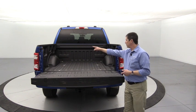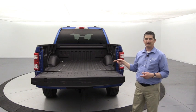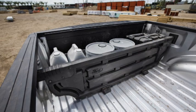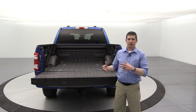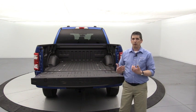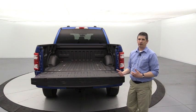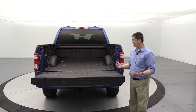Also, we mentioned the BoxLink system earlier. Some of these do require the BoxLink. One of them is the bed divider. It requires that BoxLink system to put those bed dividers in there. It's not available with the stowable ramps, which we're going to talk about next, because you can't have them both using the BoxLink system. But if you want to be able to use both, but not at the same time, order one of them after you get your vehicle through your aftermarket department or through your Ford accessories department, dealer, that kind of thing.